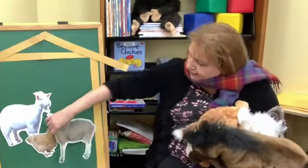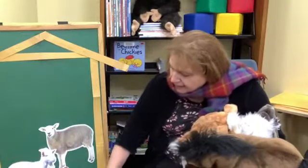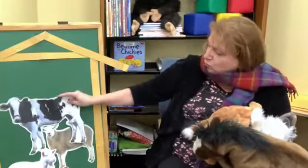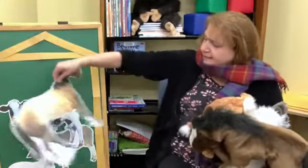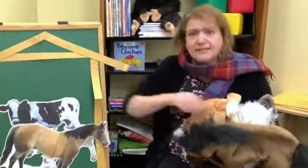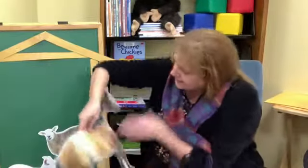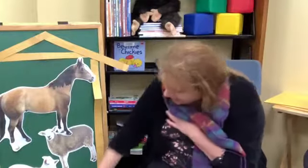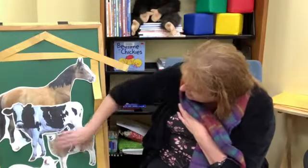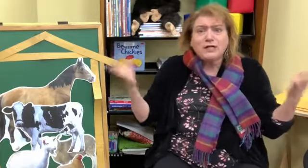He brought in a sheep and a cow. Ooh. And a horse into his house. Oh no. This is getting very crowded, isn't it? Let's put the horse on first, because then he's in the back, because he's so big. And we'll put the cow, and there's the sheep, and there's the goat, and there's the chicken. Oh my goodness, their house is full! Well, she said this was gonna work.